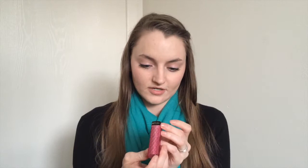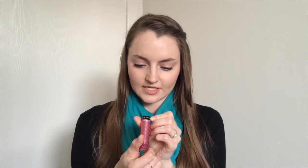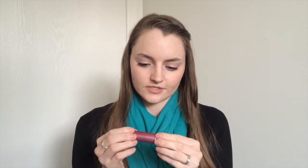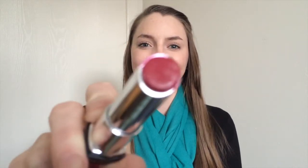And first is this Revlon lip butter. Yes, Revlon Colorburst lip butter in Raspberry Pie. I love this shade for autumn and winter, and mostly all year round, but especially autumn and winter. I have been wearing it a lot this month when I go to church and just whenever I feel like it. And it's this beautiful raspberry color.